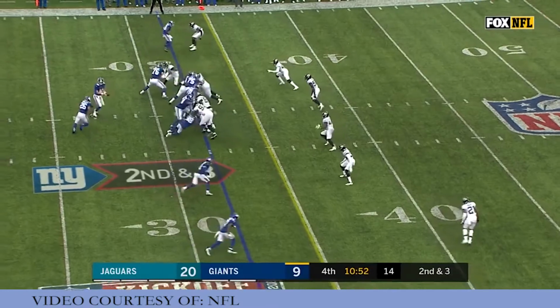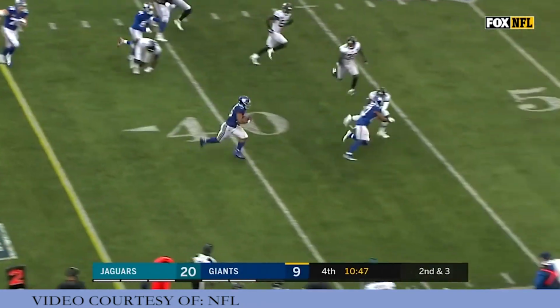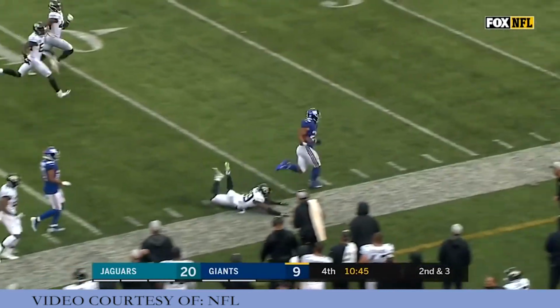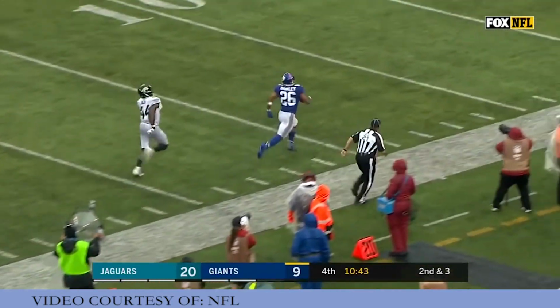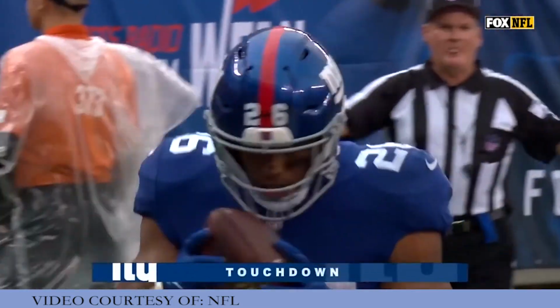So that's, in my opinion, the play of the game, because it gave fans hope, because there were 10 minutes left on the clock. So let's take a look. Eli Manning finds Saquon Barkley and he runs for a 68-yard touchdown. Unfortunately, they failed to complete their 2-point conversion and couldn't get it together despite getting the ball in their possession 2 more times. So the final score, Jags 20, Giants 15.